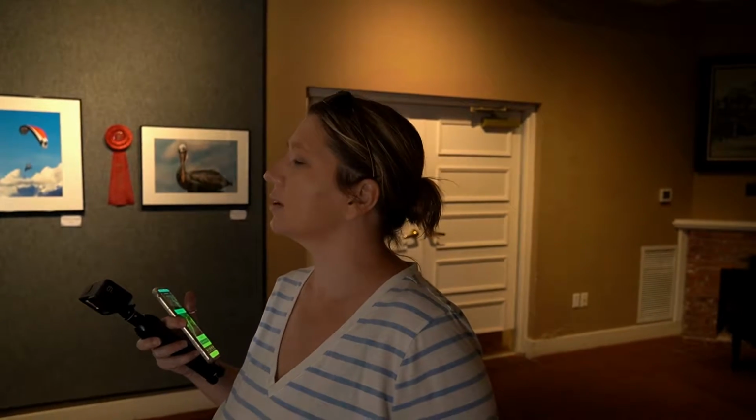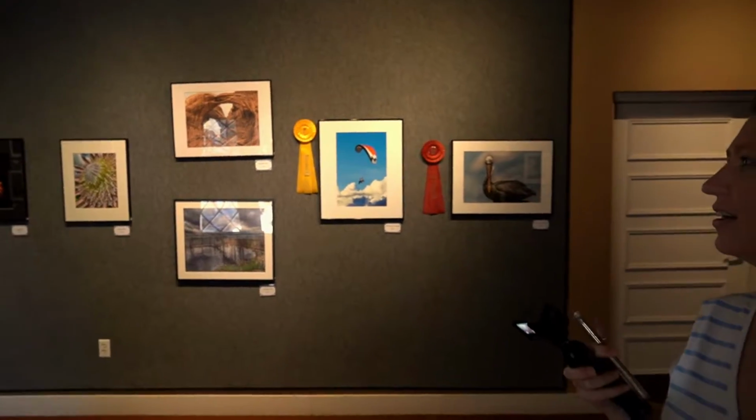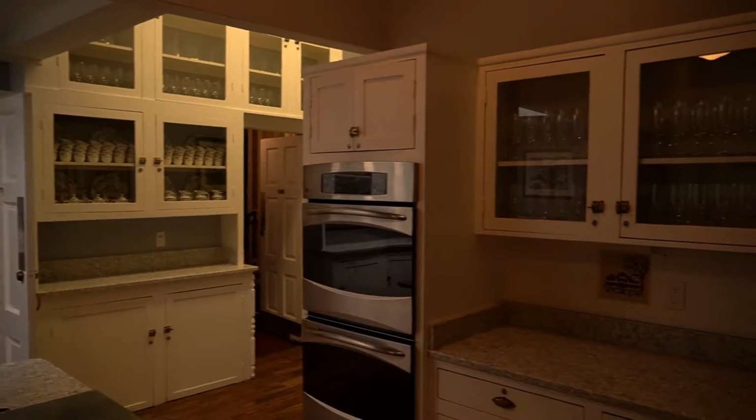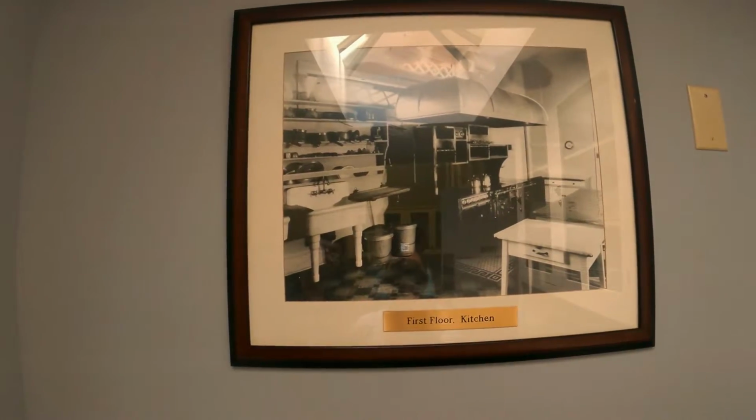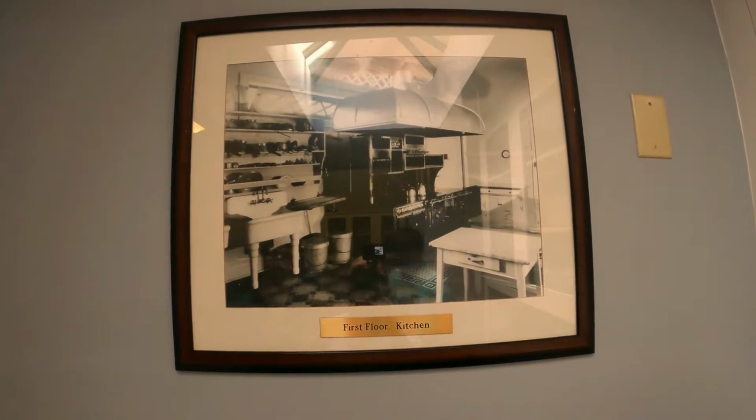This is the dining room. The floor here is actually original. They would put rugs over top of it. But now they use it as a place to store art and art shows, as you can see. And this is what the kitchen would have looked like during that time. Way different than what you see today.